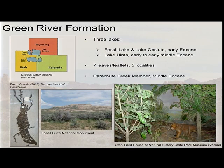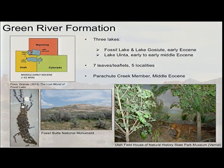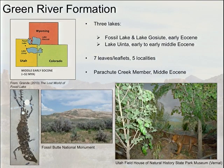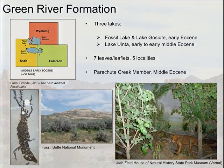This is Middle Eocene. So I've basically found, in collections, about 7 leaves or leaflets from 5 localities. So these have all come from the Florida Museum of Natural History and also the University of California Museum of Paleontology. And I've looked into other Green River collections and I've asked around and come up with nothing. So they're very rare.